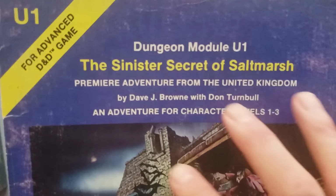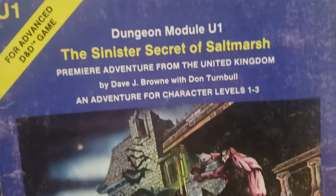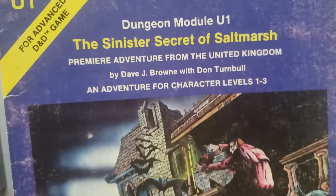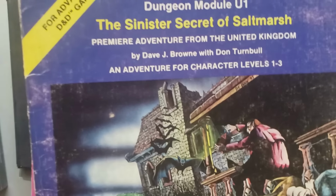So this is the part where, again, if you're a player in this, or if you want to play in this, you're not going to want to listen to this. The main part of this adventure is that there's a group of brigands who are essentially smugglers. They're smugglers who are making the house appear haunted so that people stay away from it because they use it as their base of operations.